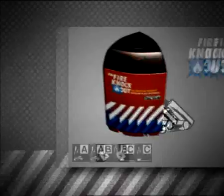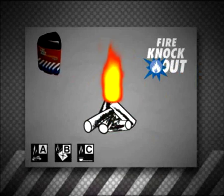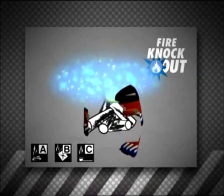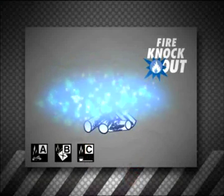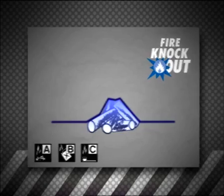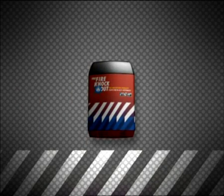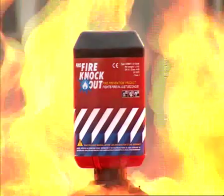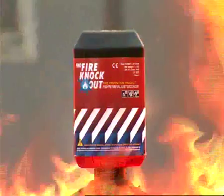When flames reach fire knockout, the fuse activates the activating agent. This vaporizes the extinguishing agent that, in contact with a burning surface, forms steam that dissipates the oxygen. Coarse mist cools off the surface and leaves behind a fire-retardant layer. The fire knockout breaks the fire triangle by quickly blocking the oxygen, fuel and heat entirely. Fire knockout fights fire in just a few seconds.